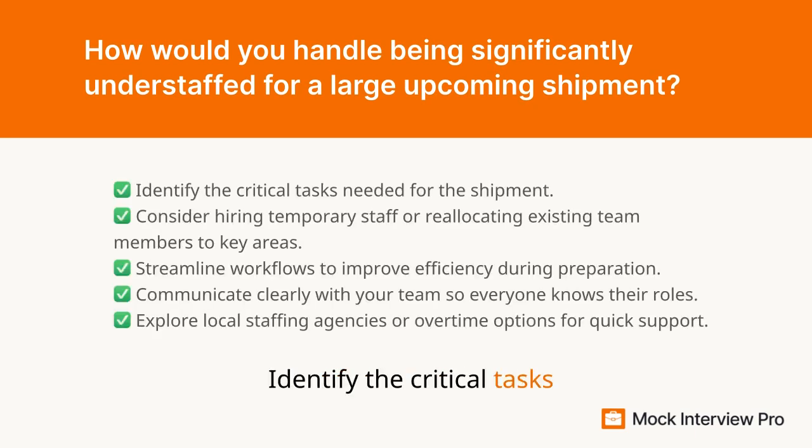Identify the critical tasks needed for the shipment. Consider hiring temporary staff or reallocating existing team members to key areas. Streamline workflows to improve efficiency during preparation. Communicate clearly with your team so everyone knows their roles. Explore local staffing agencies or overtime options for quick support.